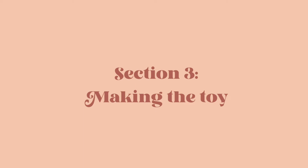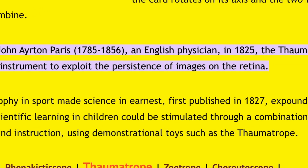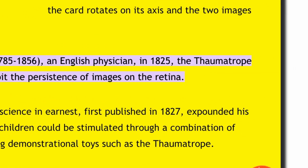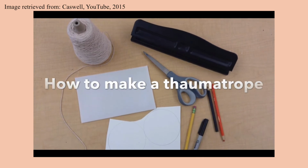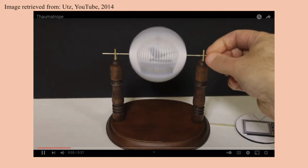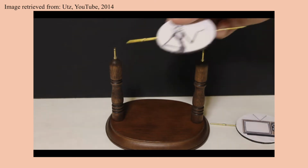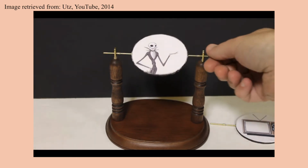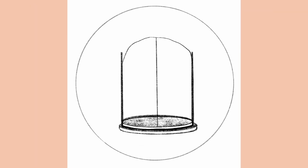So I was initially interested in making this toy specifically because of the claim that it was the first instrument to exploit the persistence of images on the retina. I first saw this video tutorial on YouTube, which does a decent job of explaining how the toy works and how to create it. So this is somewhat what I followed to create my thaumatrope, but then I saw this video and I was inspired to make an actual, more sturdy structure rather than just creating the thaumatrope on a piece of string. I began by illustrating 3 different designs to use with the toy, and the rest is pretty self-explanatory.